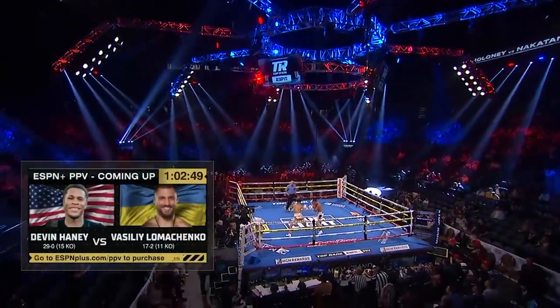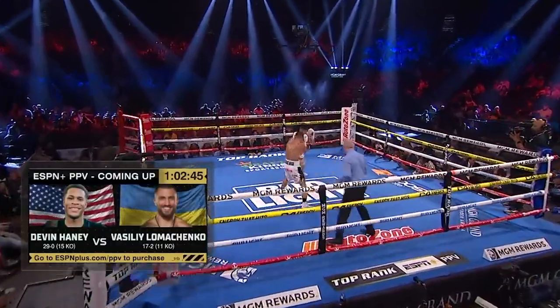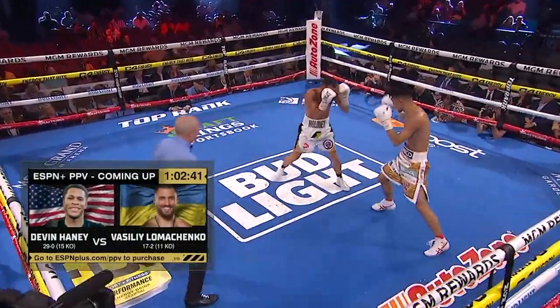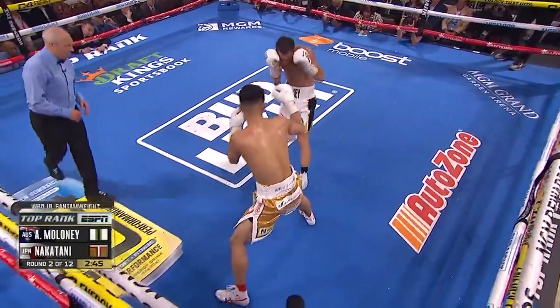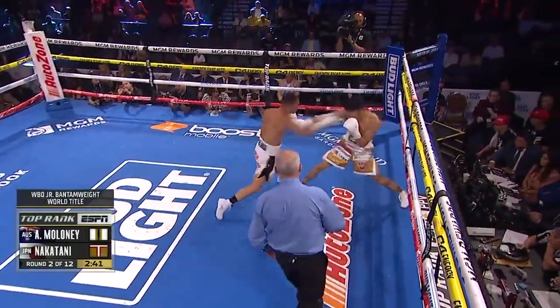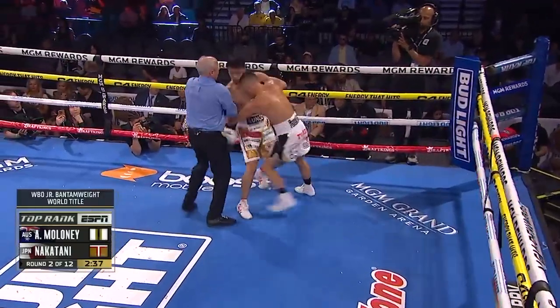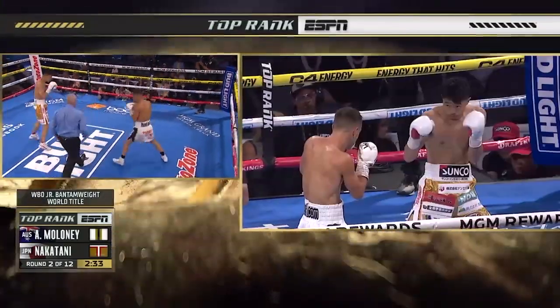Round number 2 of our World Championship fight here at 115 pounds. Before we get to the mega fight, just over an hour away from the start of the ESPN Plus pay-per-view, the undisputed world champion, Devin Haney, putting all 4 belts on the line against the former unified lightweight champion, Vasily Lomachenko. That is coming up at 10 p.m. Eastern on ESPN Plus pay-per-view. But that left hook to the body got everybody's attention in the first round.